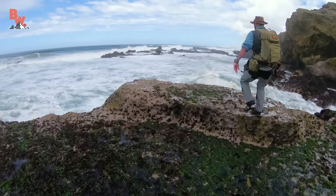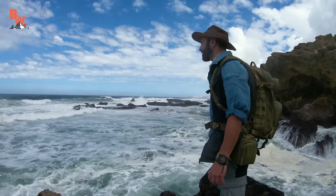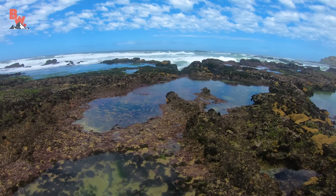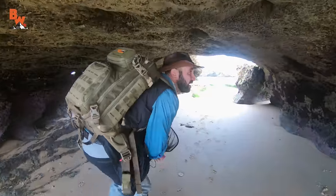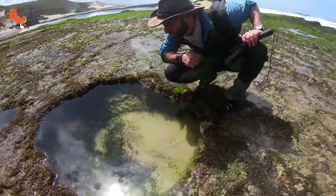At high tide, the southern coastline of Africa is an unforgiving landscape that has been carved over millions of years. Yet when the tide rolls back, with it recedes the violence of the turbulent water, leaving behind an intricate catacomb of intertidal pools that are teeming with aquatic life.